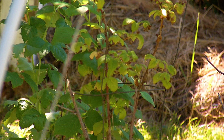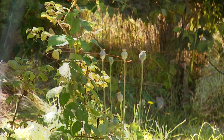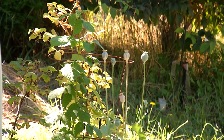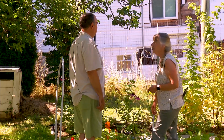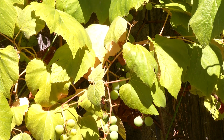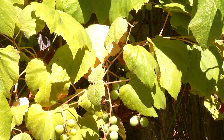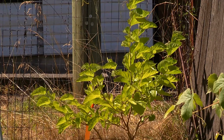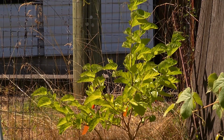Yeah, and then we have raspberries back here in one bed. And we have poppies growing in all the beds, with different flowers. They're all done now, but we'll save the poppy seed for putting in muffins and cakes. Yeah, I love poppy seed muffins. Then we have some grapes over there along the fence, green and Concord grapes. And in the corner is a mulberry bush. All around the mulberry bush.